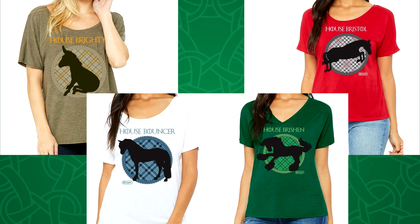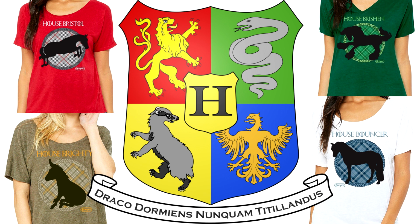Something else that's really cool about these, that I don't know if it's just coincidence or if it was planned, is that these four shirts are also sort of in the same colors of the Harry Potter houses. Not exact, it's really only like one color that kind of matches up. Like, the red one doesn't have red and gold for Gryffindor, for example, but it is red. I think they could still kind of represent a Hogwarts house if you want to take it that way.